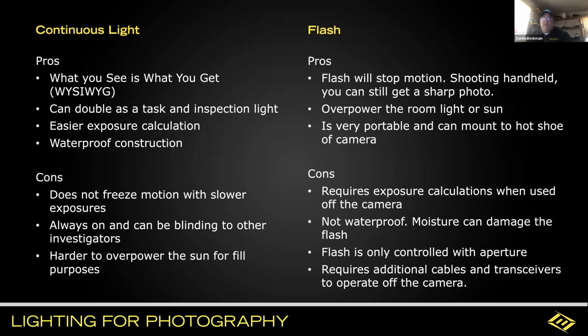A lot of times when people are using flash inside a room, they'll angle that flash up and bounce it off the ceiling. So you can get more fill from the flash into a room, and it's very portable and can mount on the hot shoe of a camera. That's a good pro, but I'm going to get back to that on a con.